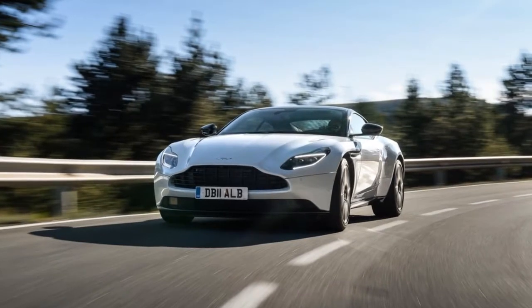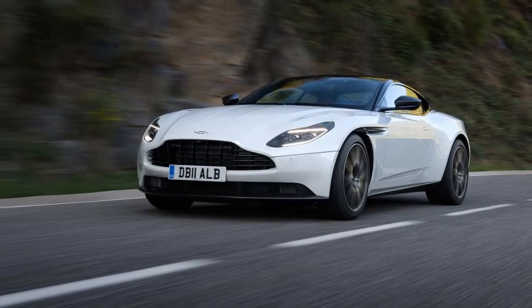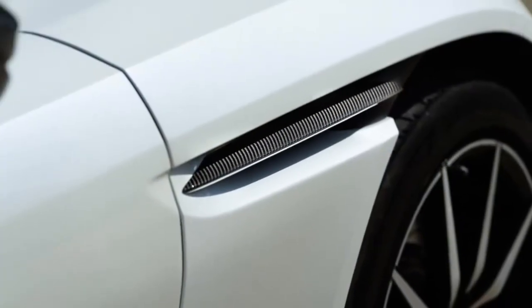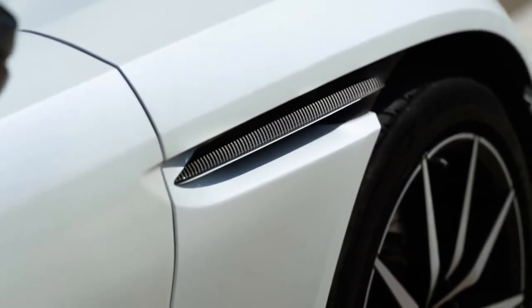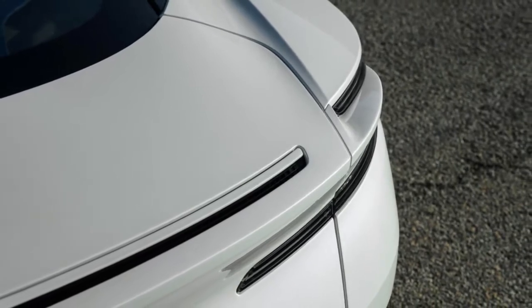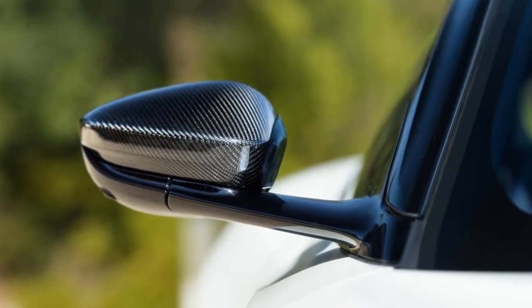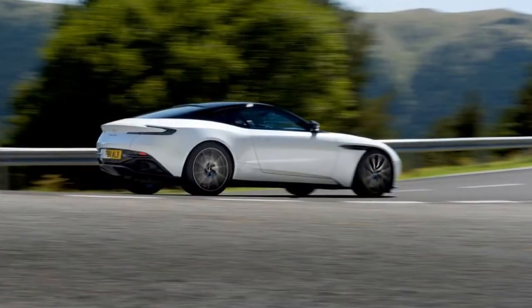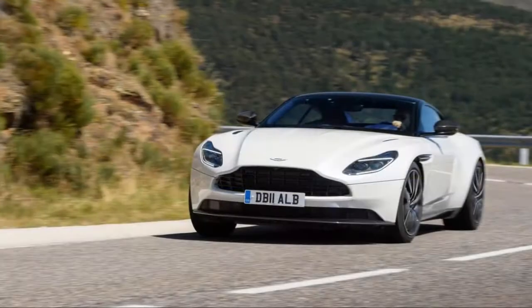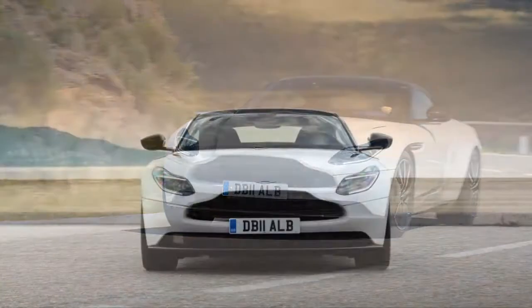Both DB11 engines have near-identical torque outputs, however, with the 4.0 liter's 498 pounds-ft representing a reduction of just 18 pounds-ft compared with the V12. The factory-stated 0 to 62 mph time for the V8 of 4.0 seconds is just 0.1 second behind that of the V12. The DB11 hit 60 mph in 3.6 seconds in our recent test of the V12 model. Claimed top speed suffers more, falling by 13 mph to 187 mph.